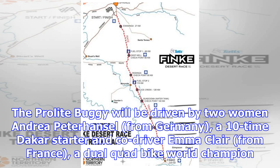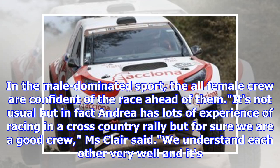According to the manufacturers, the buggy will be driven by two women: Andrea Peterhansel, from Germany, a 10-time Dakar starter, and co-driver Emma Claire, from France, a dual quad bike world champion. In the male-dominated sport, the all-female crew are confident of the race ahead of them.